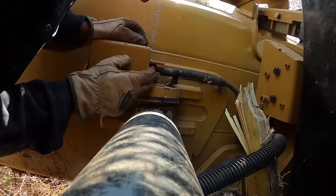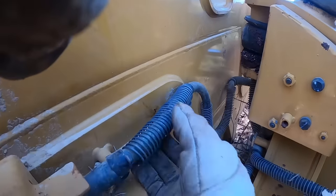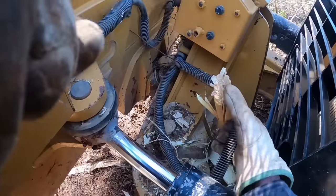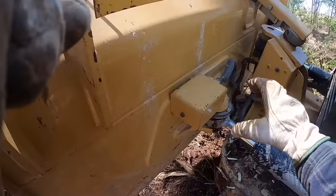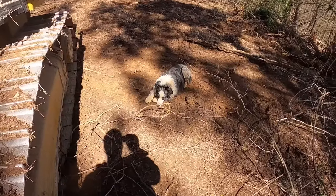I think we got lucky. There was a whole lot of slack right there. And basically what it did is pull that slack out and kept it from ripping it out. Now then, this hydraulic line, I think what I can do is maybe tilt the blade up and get free from that one. And Diesel ain't helping a bit. He's decided to go to sleep.